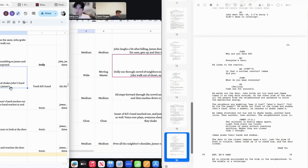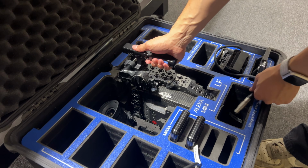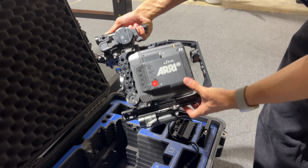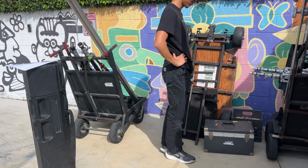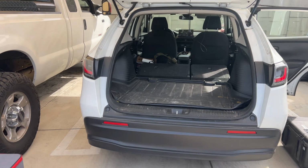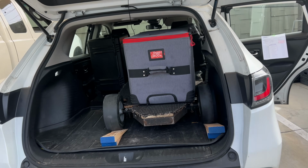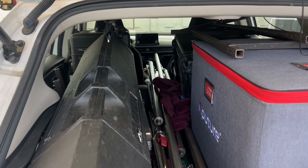And in terms of gear, this is honestly the first time I used an Arri Alexa Mini on a project as the cinematographer. It's always fun to get more budget and do more cool things that you've never done before as a DP, right? We were shooting on Friday, so I got all of the equipment. All right, we're gonna see if this doorway dolly's gonna fit in there or not. Yo, the dolly worked. Guys, we got everything to fit inside.